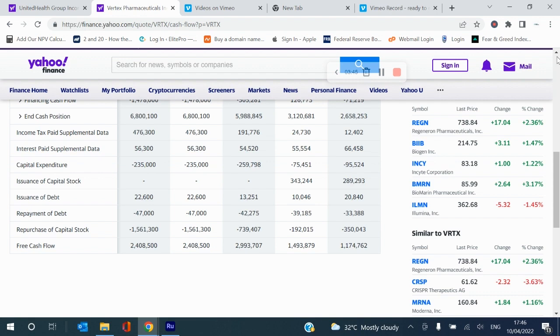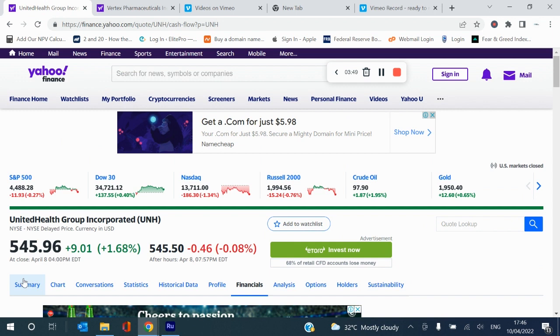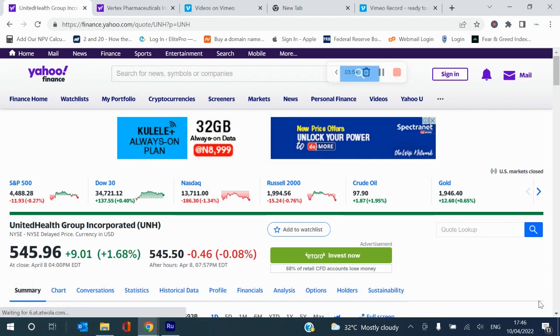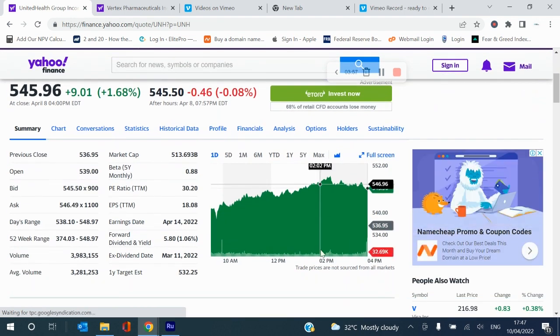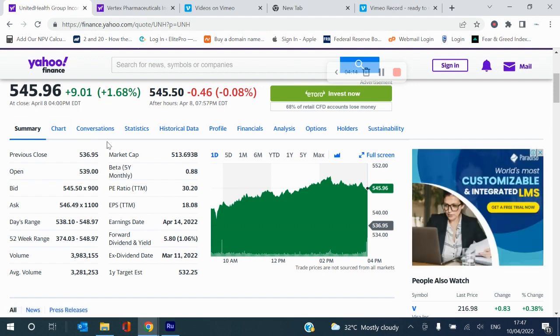Let's have a look at United Health. United Health, the fundamental information here. This is bigger than Vertex. You can see 513.6 billion market cap. The previous close is $536.95, but the last close as of Friday was 545. I must say, this stock is at all-time high.